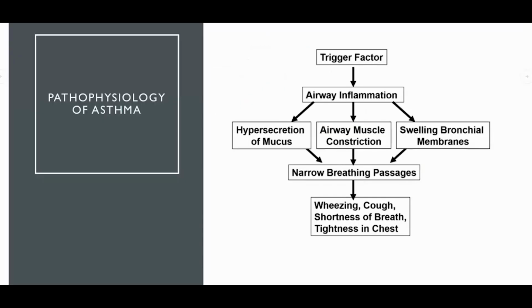Overall, you could summarize asthma right here: you need to know these big three as far as the pathophysiology goes. Whatever the trigger is, again, pet dander, allergies, bad perfume, exercise, cigarette smoke, secondhand smoke, it's usually hypersensitivity things. It's going to cause huge amounts of airway inflammation. The big thing to take home is hypersecretion of mucus and airway muscle constriction. So bronchioles constrict down, get tighter, and then the membranes of the bronchioles get tighter. So think inflammation of the airways, bronchioles constrict, increased mucus production.